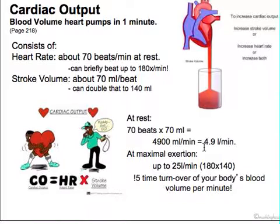What's interesting though is we can actually double the stroke volume if we want to, and we can also increase the frequency of the heart rate, almost triple, not quite. And so if we need to, we can have a 5-times turnover of your body's blood volume per minute. We can go all the way up to 25 liters if we have to. Obviously briefly, but that's pretty flexible. So that's pretty cool. So cardiac output is heart rate times stroke volume.